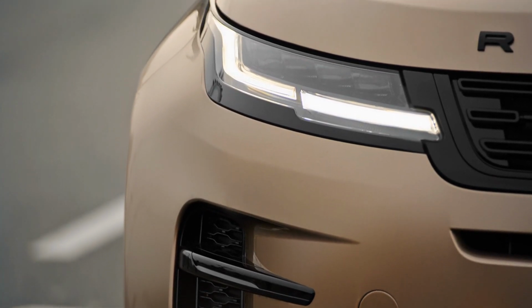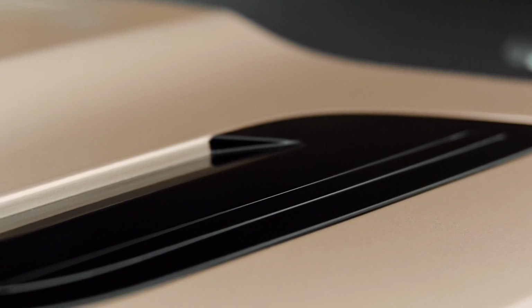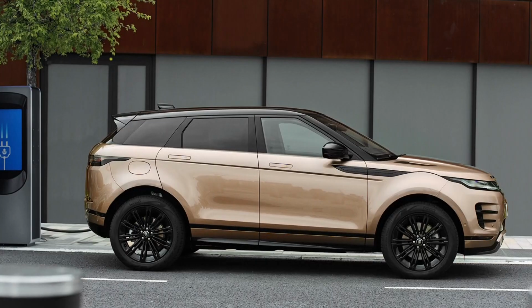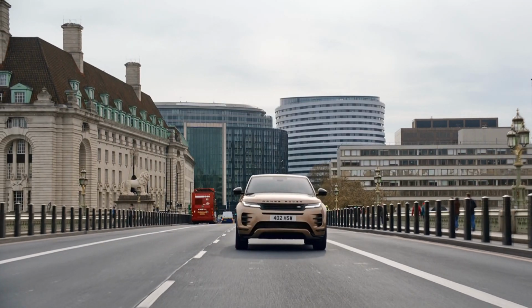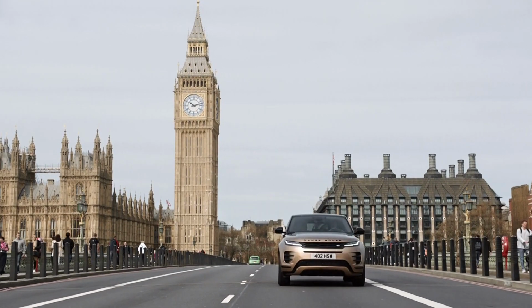Under the bonnet, the Evoque retains the same selection of petrol and diesel engines, but now nearly all the manual versions come with four-wheel drive and mild hybrid assistance. The P300e plug-in hybrid model also remains, but an updated battery means you can now travel up to 39 miles in electric mode, an improvement of 1 mile over the old version.